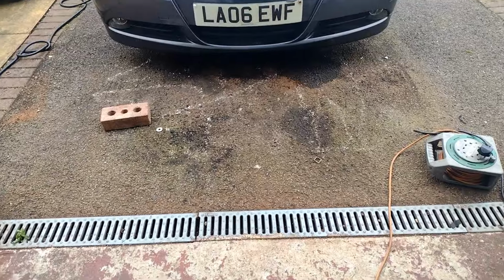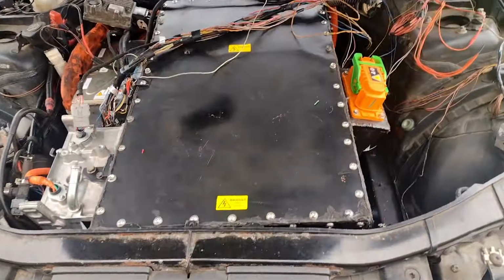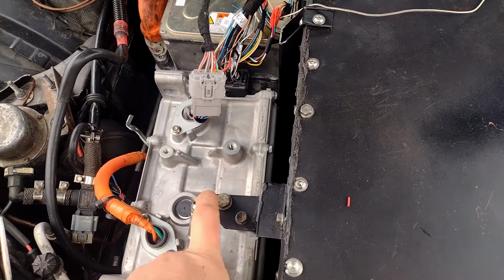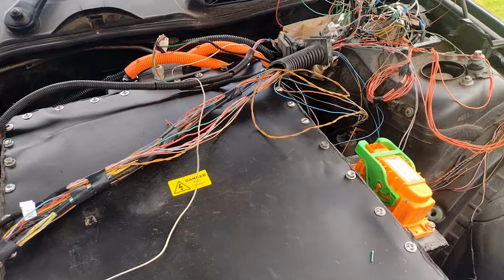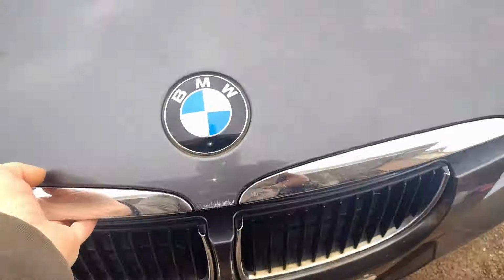So I'm going to do a full voltage test with pre-charging. Still a bit messy wiring under here, but I'm using the battery DC voltage reported by the Outlander charger for pre-charging. Wiring still a mess, but yeah, let's go and have a look.